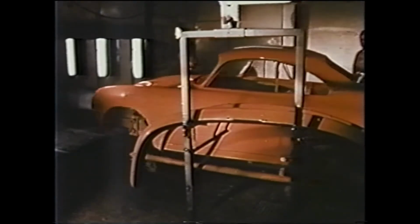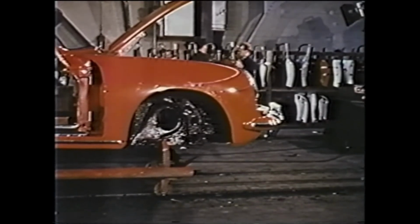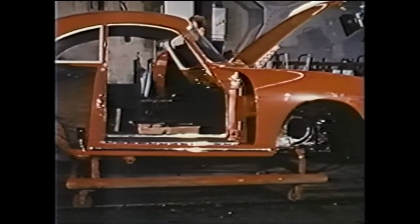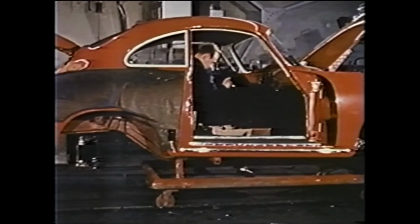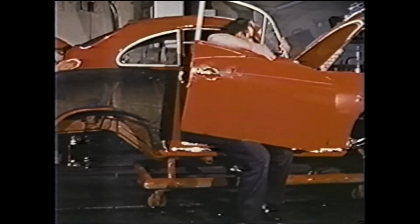After baking between each coat of lacquer, the body moves into the final Reuter assembly lines. Here, the body is fitted and completed. Upholstery is installed, metal and rubber strips inserted, lights, wiring harness, glass, and hardware attached. Here, the doors, with frame and glass, are being carefully fitted.